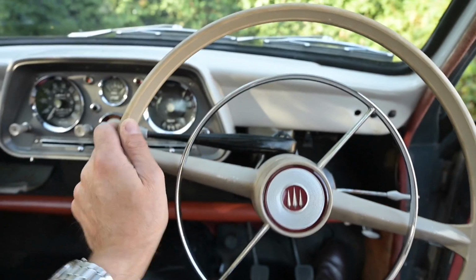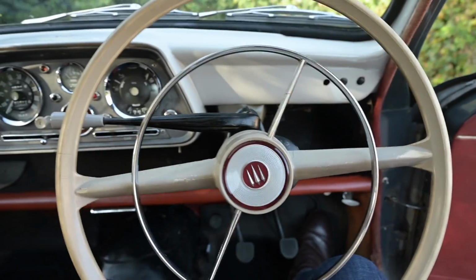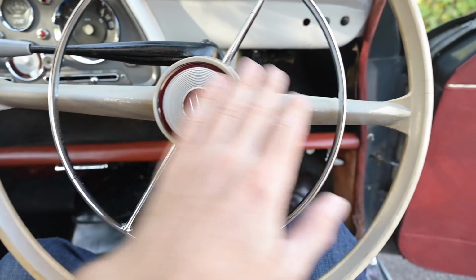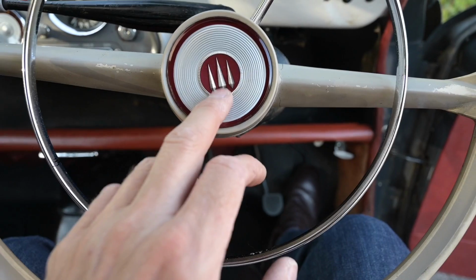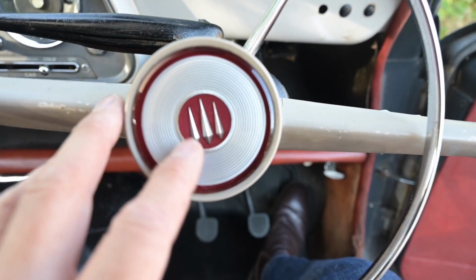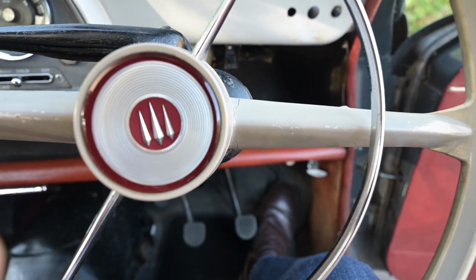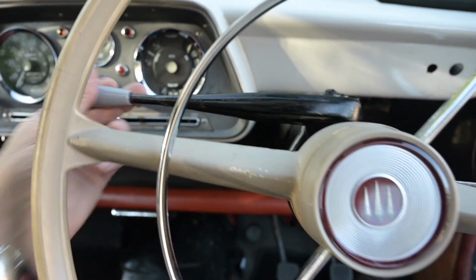Then we have the steering wheel. It's absolutely huge. I cannot get the lens far enough back to fit it all in. Big white rim thing, only 2 spokes, very elegant, very space age, very jet age design. And of course the Hillman logo at this time was also very, very jet age. We have this beautiful 1950s styling, so it's slim and elegant. It's absolutely beautiful.